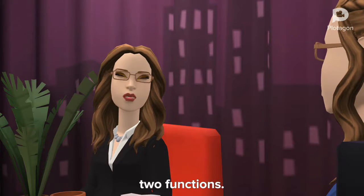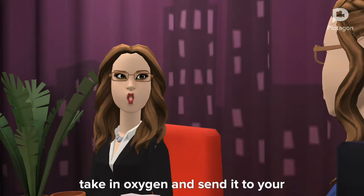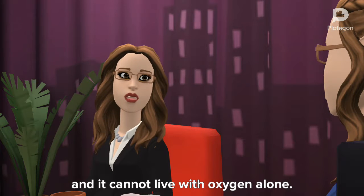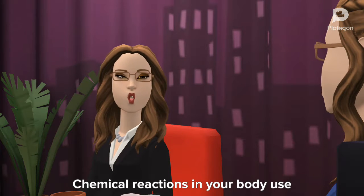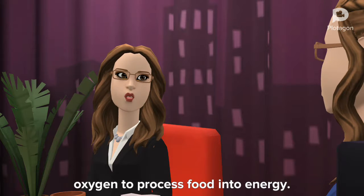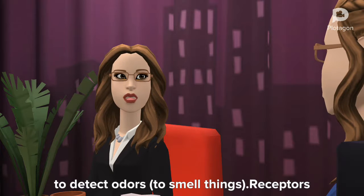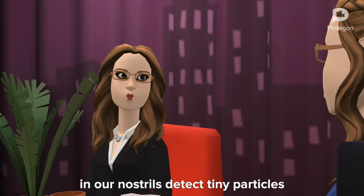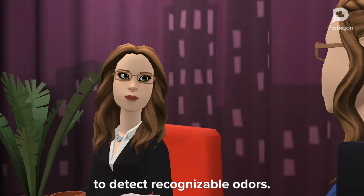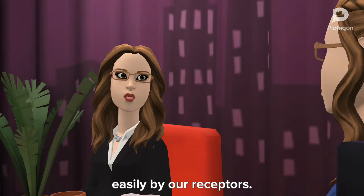The nose serves 2 functions. The most important is obviously to take in oxygen and send it to your lungs. Your body cannot live with food alone, and it cannot live with oxygen alone. Chemical reactions in your body use oxygen to process food into energy. The second function of the nose is to detect odors, to smell things. Receptors in our nostrils detect tiny particles that escape their original source to detect recognizable odors.